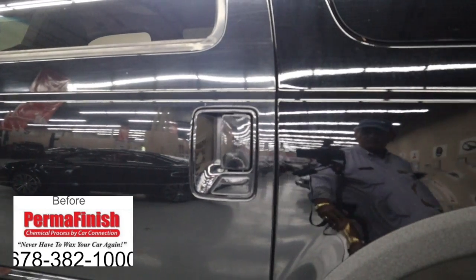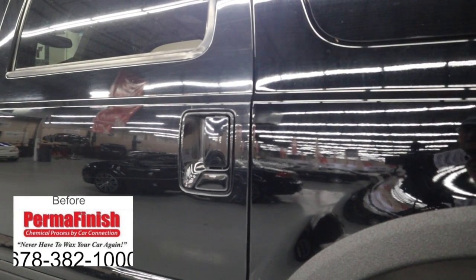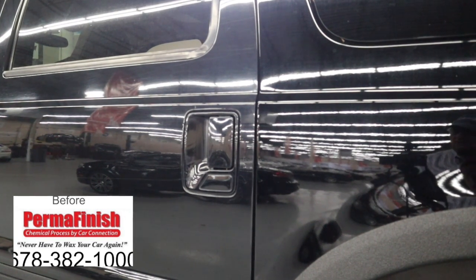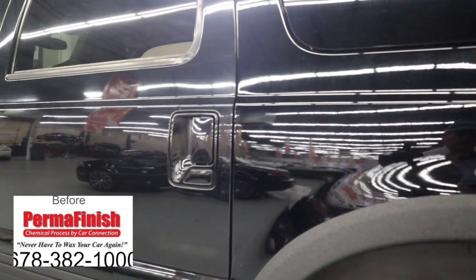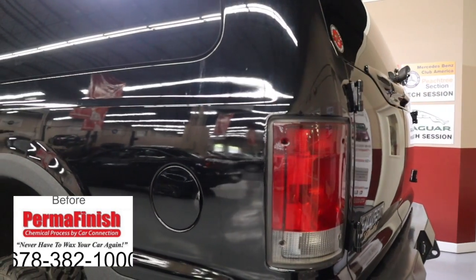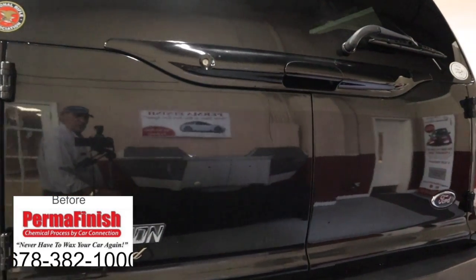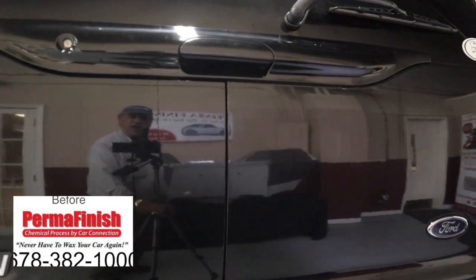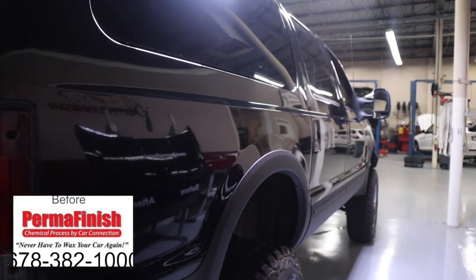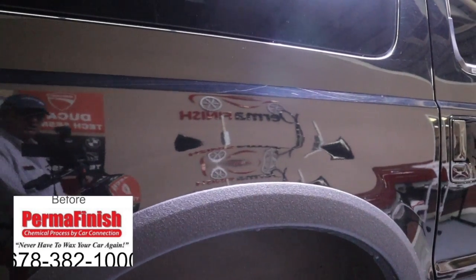And you can see from the back door versus the rear quarter, the rear quarter is a brighter black, which means that this rear quarter has been painted before, and it's a newer version of paint compared to the dullness of the rest of the vehicle. So what we need to do is make the rest of the vehicle a shiny black compared to what it is right now. So we'll walk around to the back of the vehicle. Not that you can see here in the shade, but it's an Excursion Limited, which means it's a high roller with all the equipment.